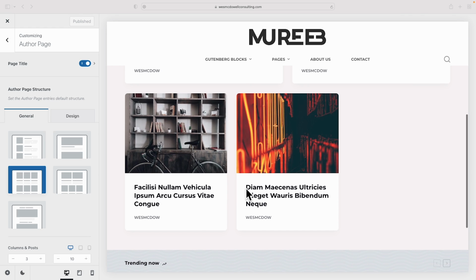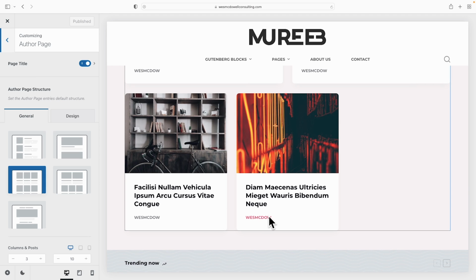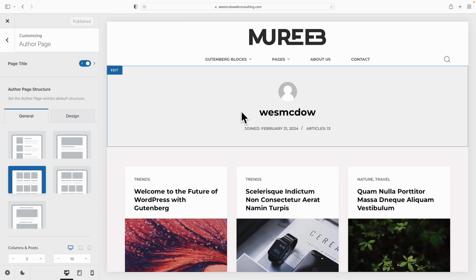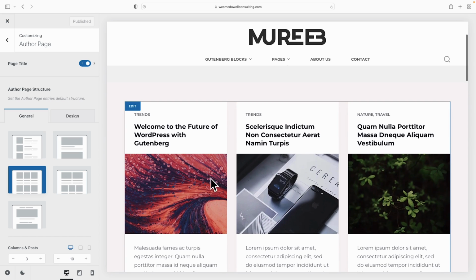Well, let's say you're on an article and someone clicks on the link for the author. And in this case, they're all linked to me. So I'm just going to click on the name right there. Then it brings you to a page where it has the name of the author, how many articles they wrote, when they joined. Again, it basically mimics the homepage. So we're just going to do all the same stuff we just did.